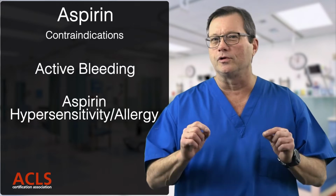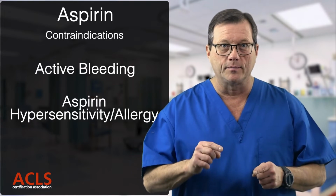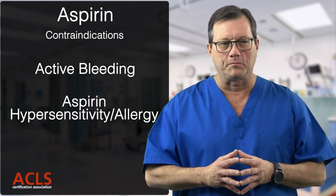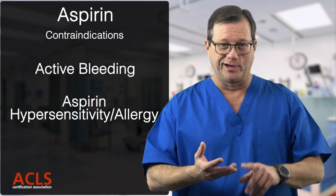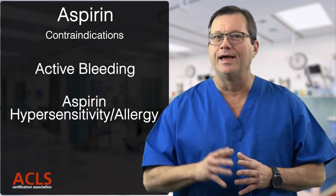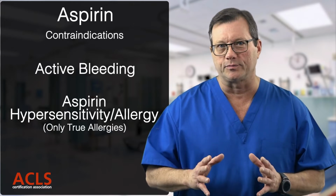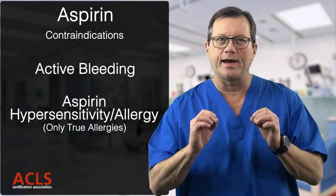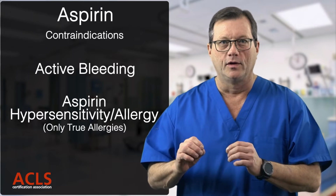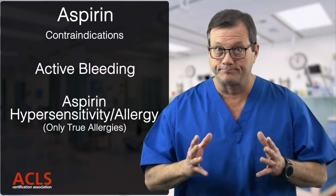Anytime a patient tells me they're allergic to anything, I ask them specifically what happens when they take that drug. So what happens when you take the aspirin? It upsets my stomach. Do you ever develop a rash, hives, trouble breathing, sudden death, anything like that? Nope, it just upsets my stomach. Not a true allergy. That's a side effect of the drug. We can still administer the aspirin. So the patient may not really know the difference between the side effect of the drug or an allergy. So for all allergies, ask specifically what happens to that patient.